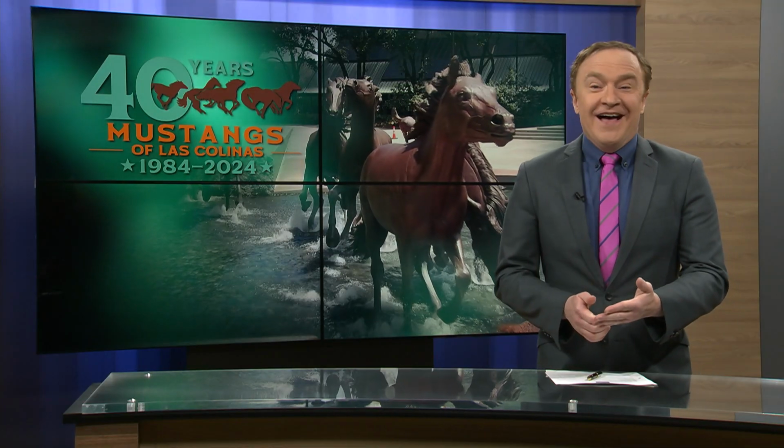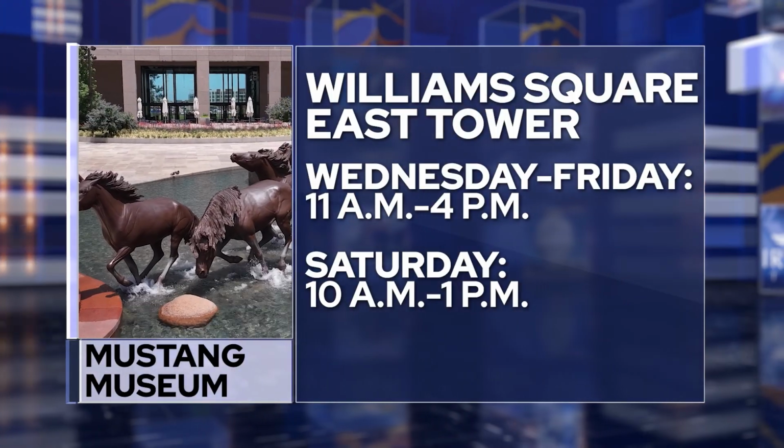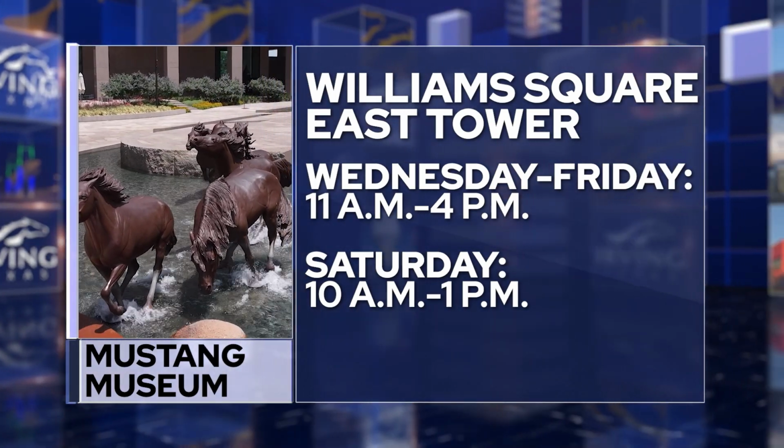You can tell we all had a lot of fun on that walk through the Urban Center. And keep in mind, Carpenter's Dream won't always be there, but the Mustang Museum and Visitor Center is open year-round in the East Tower of William Square. You see the hours on your screen for Wednesday through Friday and Saturday.